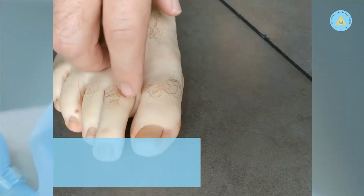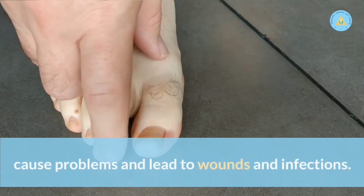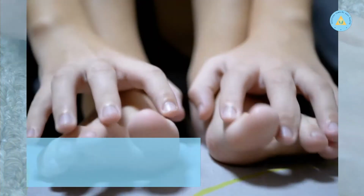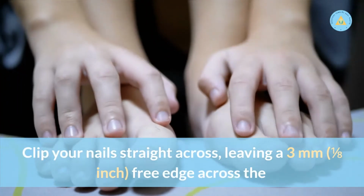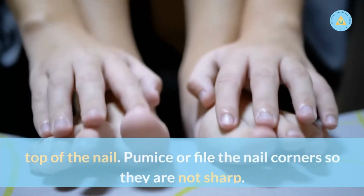6. Nail care. Nails that are too long, too short or badly cut can cause problems and lead to wounds and infections. Do not cut them too short. Clip your nails straight across, leaving a 3 mm, 1/8 inch free edge across the top of the nail.